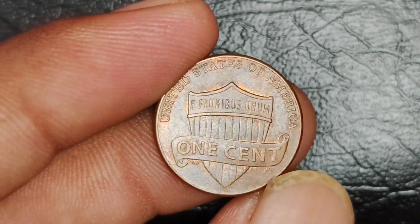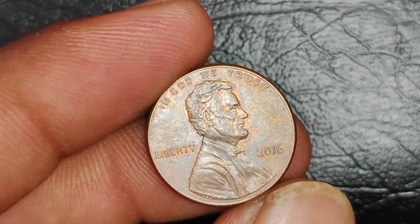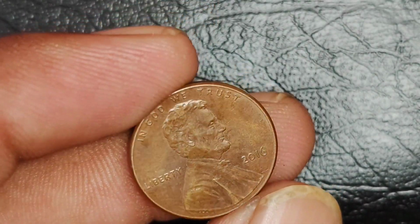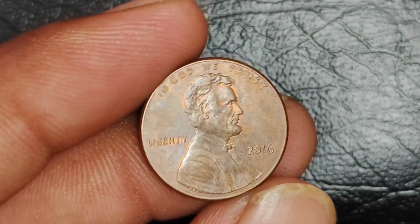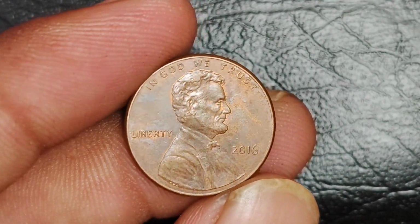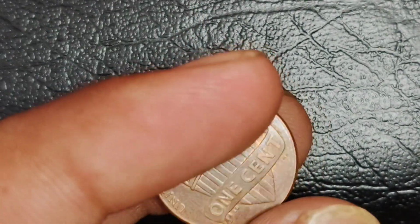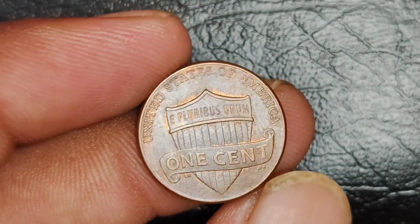Coins are graded on a scale from 1 to 70, with 70 being a perfect, flawless coin. A 2016 penny in near-perfect condition, especially with an error, can be highly valuable. If a penny is in pristine condition with no wear and tear, collectors are willing to pay much more for it. Finally, it's all about what collectors are willing to pay.